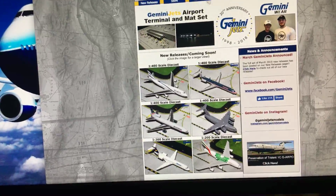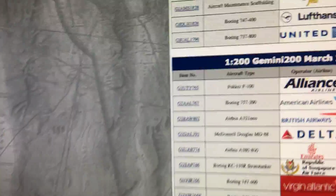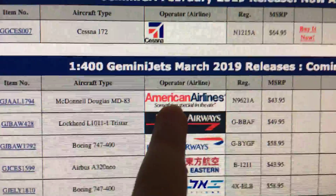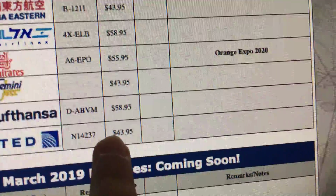They have it laid out, but what you would do is go to new releases, that's how you know, and scroll down to the new releases. Right now I'm trying to debate between this one or this one, and they're the exact same price. So yeah, I'm going to be getting one of those two.